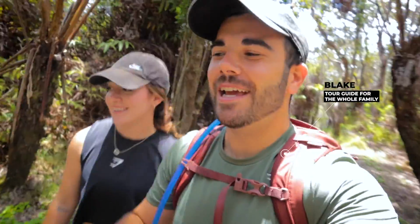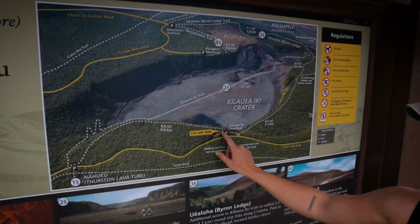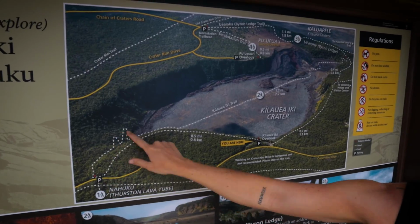So our first stop today in Hawaii Volcanoes National Park is the Kilauea Iki Trail. You actually get to walk around the rim of the crater and then down into the middle. It's about 3.5 miles, so it'll be really good for my parents to get this little workout in.